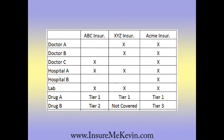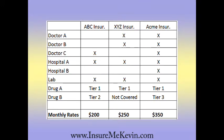But just because Acme Insurance has all the bases covered, that doesn't automatically mean you should select that health plan. If the plans are essentially the same, let's say a silver plan with a $2,500 deductible and office visit, labs, and drug copays the same, you need to compare the monthly rates against the healthcare providers and drug coverage. Even though Acme Insurance covers everything you need, it is $150 more per month than the least expensive ABC Insurance. Is Acme Insurance worth $150 more per month? Is it mission critical that you see Dr. A and B? Can you live without Hospital B in network?